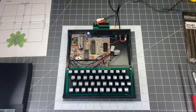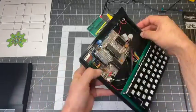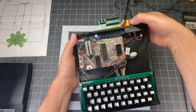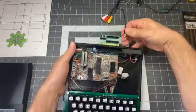So one of the biggest changes. Last time you guys saw the hacked case where I just kind of threw it in. Where is it? We've got so many prototypes going, I don't know where they all are. But at any rate, what we've done is we have now mounted... let me see if I can unplug the video and unplug the power.